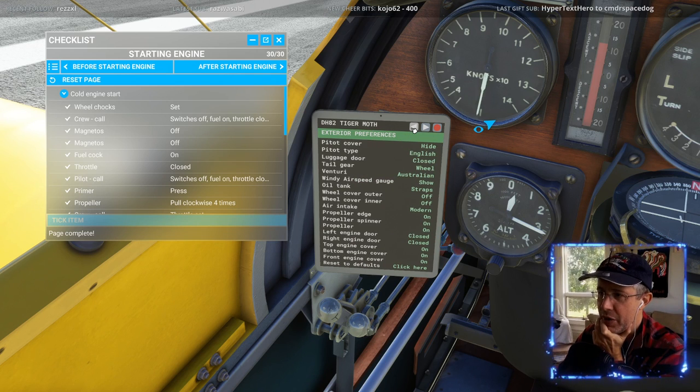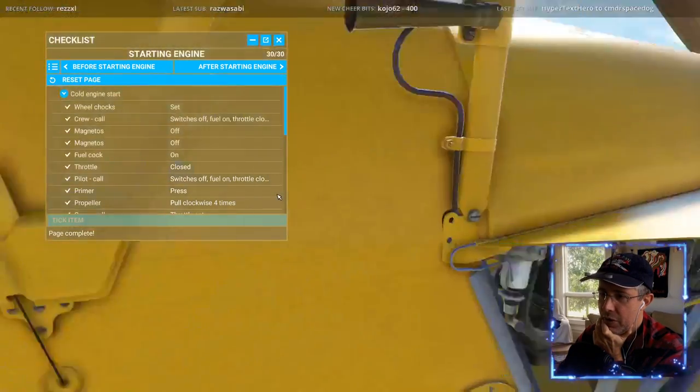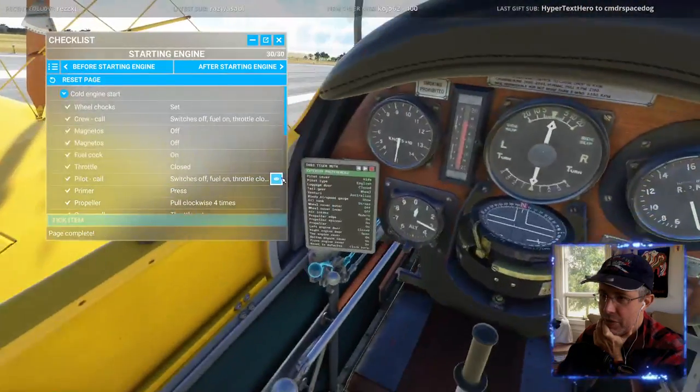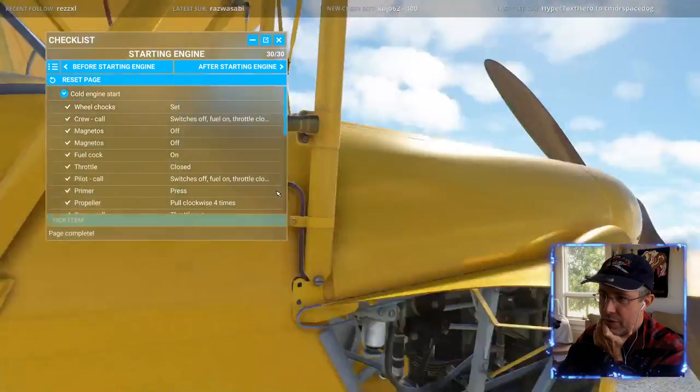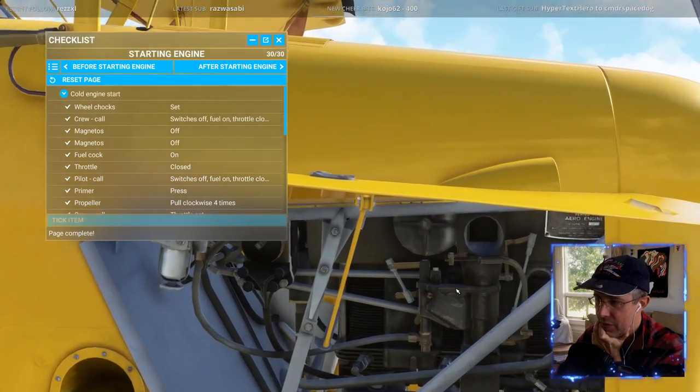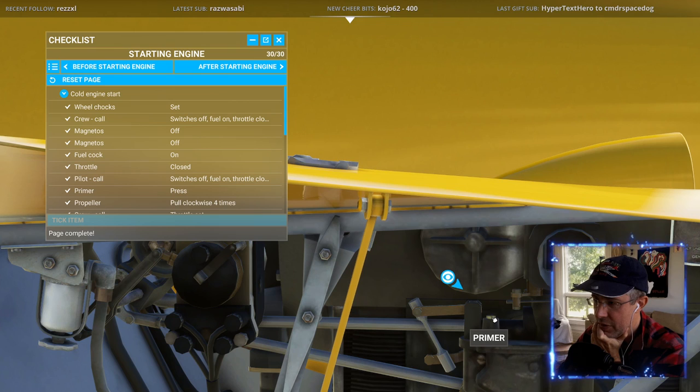You know, I prefer pressing Control E, but I like that this is actually modeled. You actually have to open the right engine door, I believe. Now it's open, so now we can go to the primer. Wait, where was it? Throttle close, switch off, fuel on, throttle fly. I think it's this thing? Where is it? Here you go. You press the primer right there in the engine.